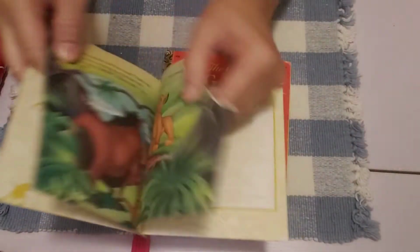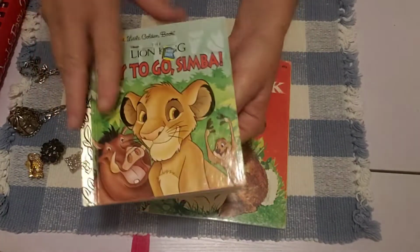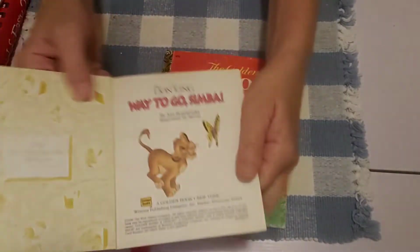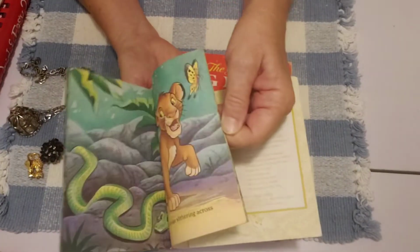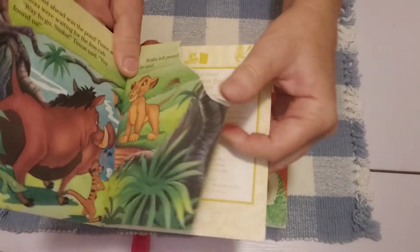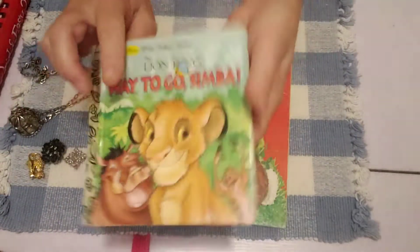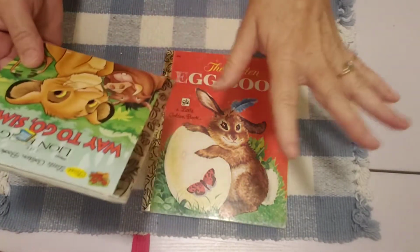This one does have a ripped page, so I'll probably link this video in my listing. Otherwise, it looks new. It doesn't really have any wear on the cover, so I'm surprised it has a tear in the back there, but I think that's the only page that's torn, and I'll compensate for that in the price. You can still see most of the picture here, and you can read all the words. I just thought it was so cute. I wanted to go ahead and get it and put it in my shop.